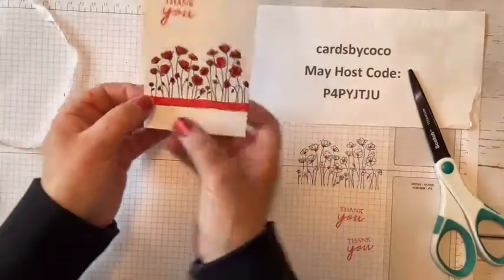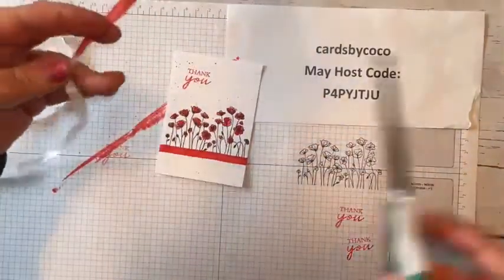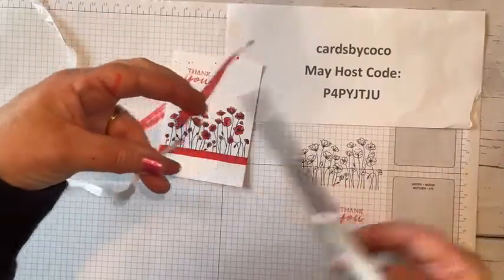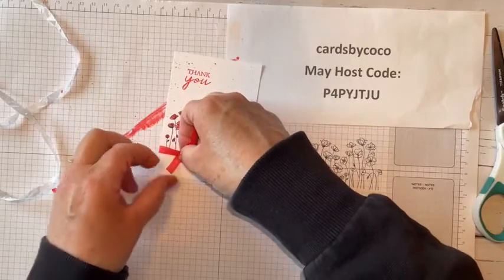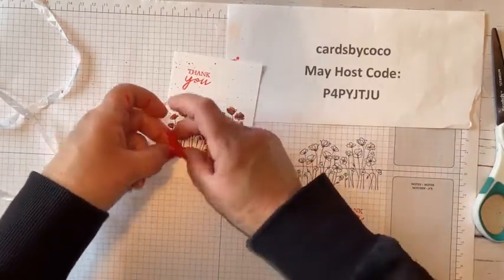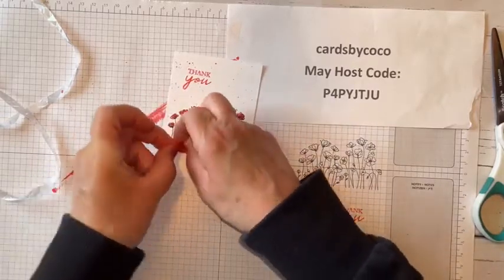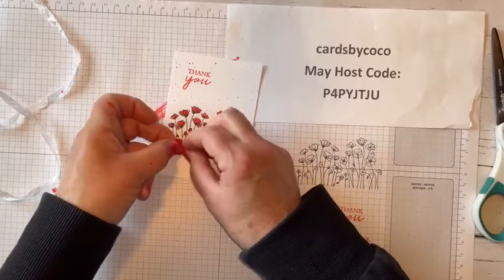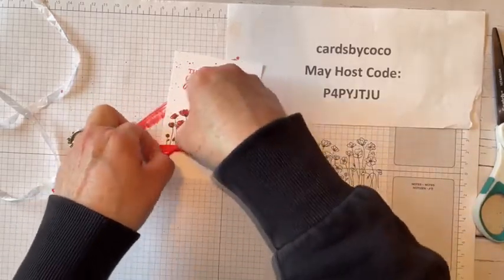Ta-da. Look at that. Isn't that lovely? Okay, now I'm going to take this other snip here, just like that. And I'm going to do a faux bow because I just hate to tie real bows, so I'm just going to wrap this around, and I am going to give this a little pull. Look at that. Isn't that pretty?